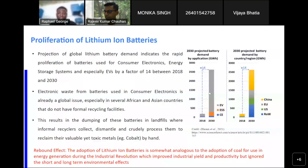proliferation of lithium-ion batteries from consumer electronics, thanks to the information technology boom. If you read between the slides, you see that electronic waste from batteries used in consumer electronics is already a global issue, especially in several African and Asian countries that do not have a formal recycling facility. The result is the dumping of these batteries in landfills where informal recyclers collect, dismantle, and crudely process them to reclaim their valuable yet toxic metals by hand.